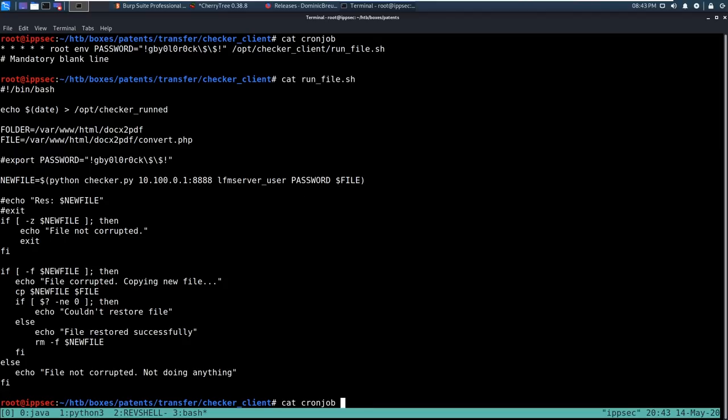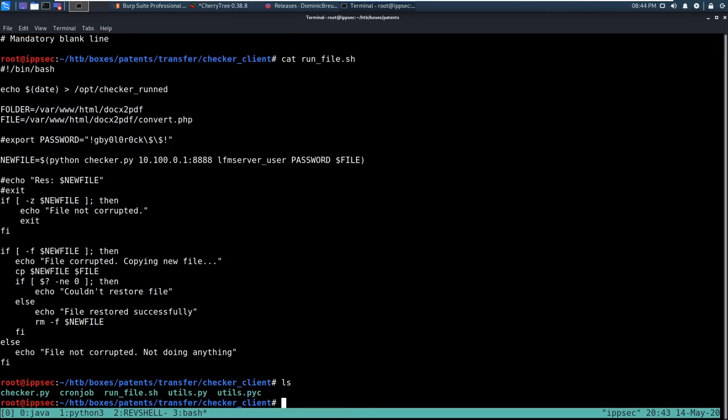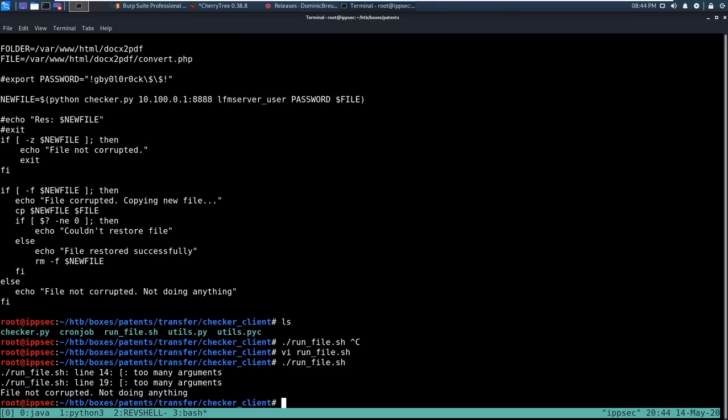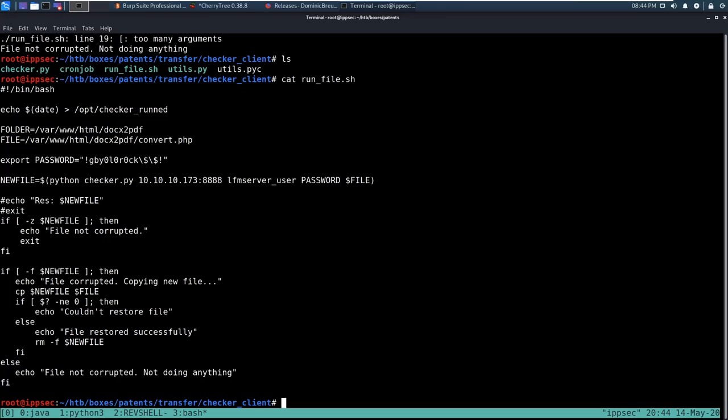So, if we wanted to, I guess we could do ./runfile. I don't know where this, 10.100.188. We probably gotta change that. So this will be 10.10.173. And we can just export the password this way. And doesn't look at what wants to run.